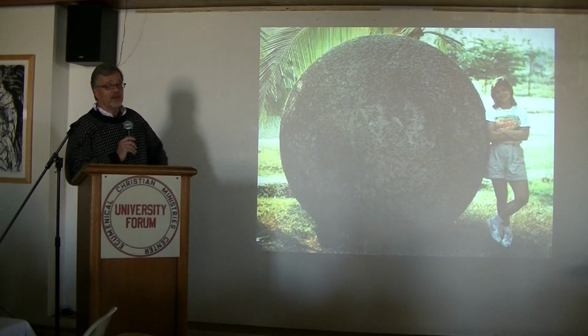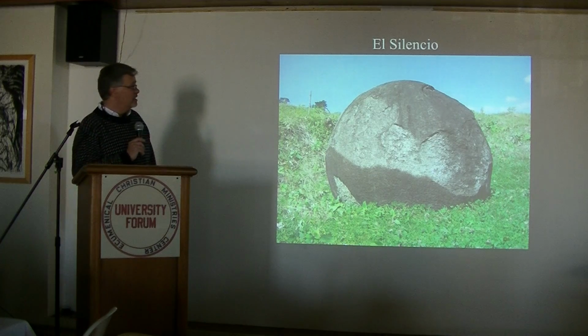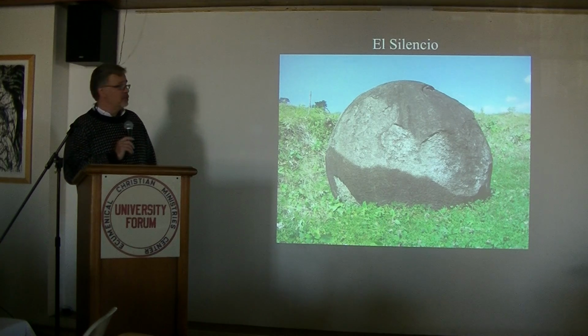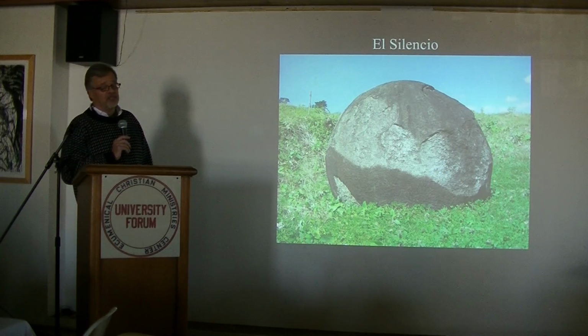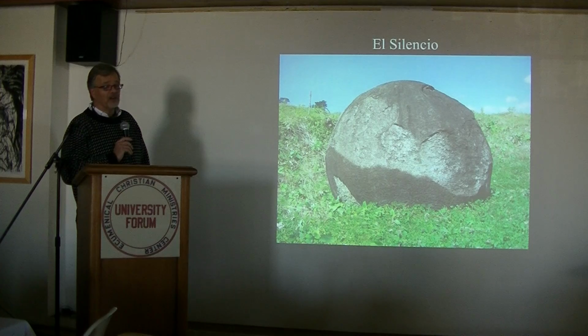Here's my lovely wife, Lauren, who stands about 5'3", standing next to one of the largest of these spheres. They weigh, in some cases, up to 16 tons. This is the largest one. It's known as El Silencio, is the name of the site, which means the silence. And what you see here, you can tell the surface is not in great shape.